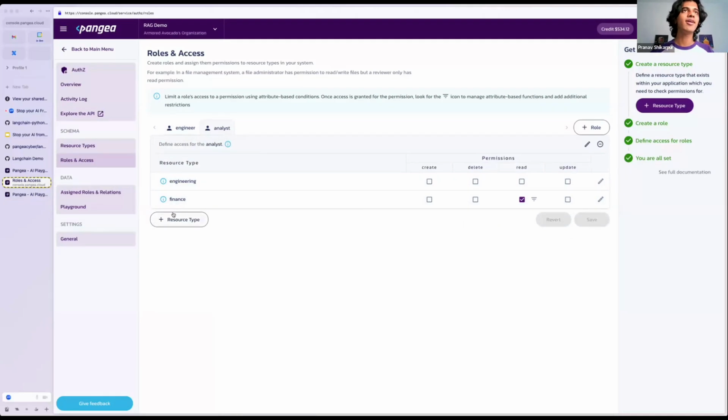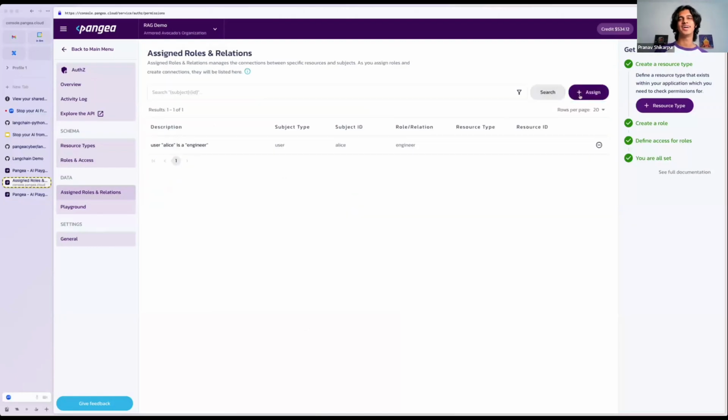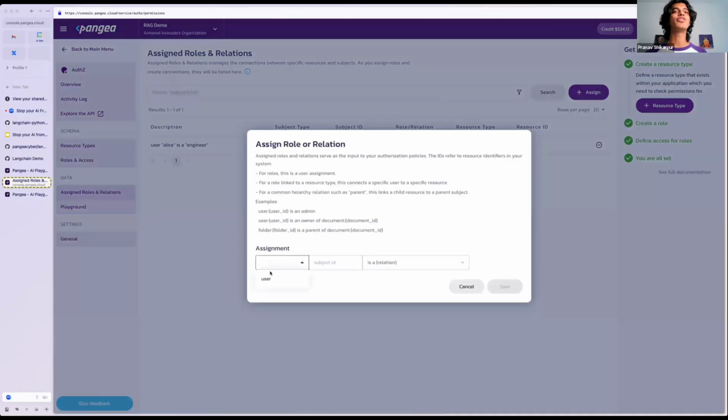Now that we've created these roles, we need to assign these roles to user IDs, right? So we're going to come down to the tab right below that says assign roles and relationships. Click on that. And then just click on the drop down. It should show user. And then in here, we can say Alice. I'm just choosing Alice for the Alice in Wonderland, and probably Bob is the other person. So you can choose Alice to be an engineer for this case, right? Why not? Hit assign. And then for a user, that's another relationship. We're going to choose Bob, an analyst. So we're going to create Bob as an analyst.